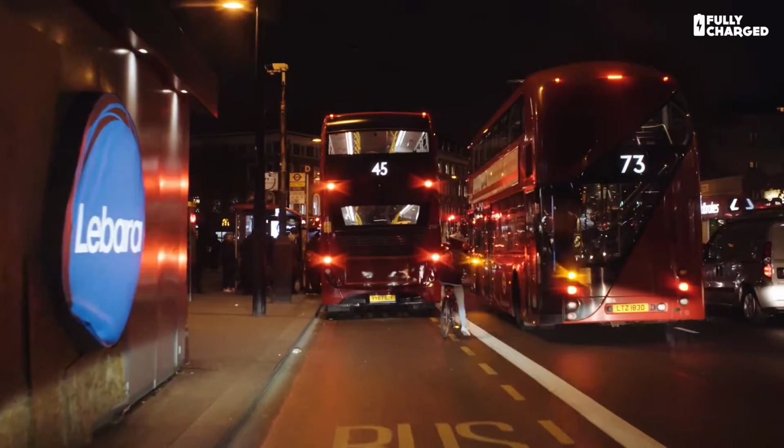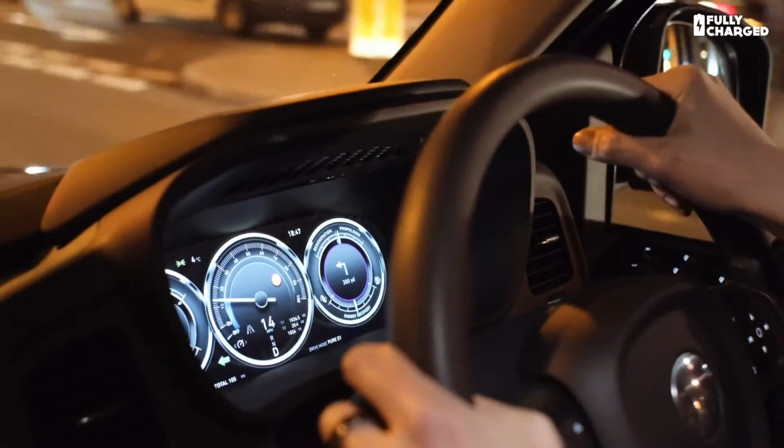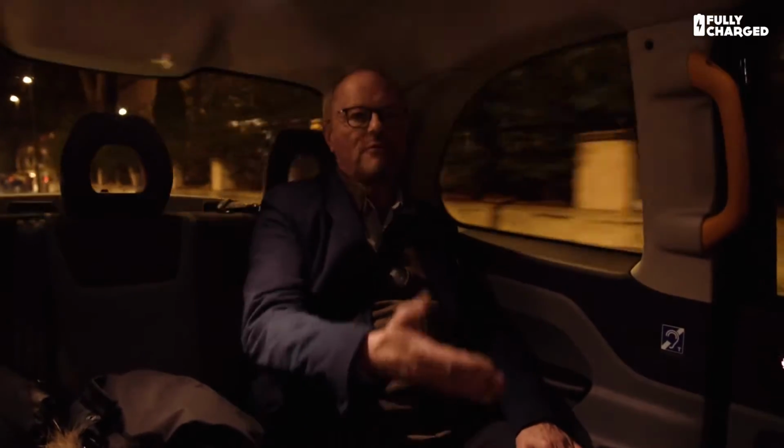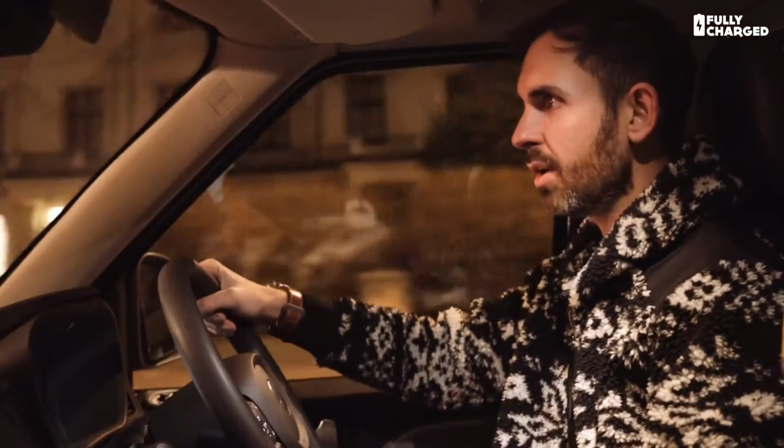The total range is about 400 miles with a full battery and a full tank of gas. 80 of those miles are EV only, and the rest is range extender. So it's a generator at the front. It doesn't connect to the wheels. I mean, it can't match your Tesla for performance, Bob. No, but you don't want that in a taxi. That's not what it's about, is it? But that was very swift. Very smooth. We can chip on.